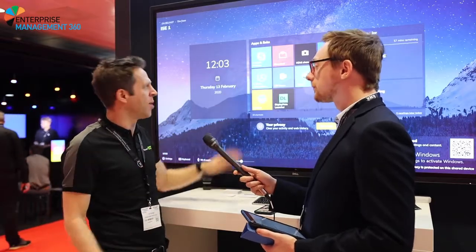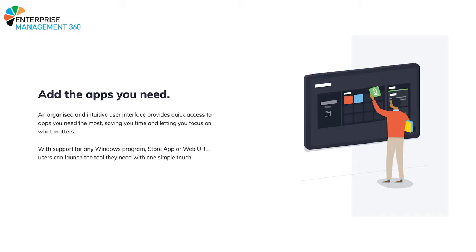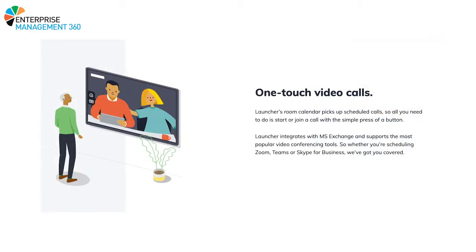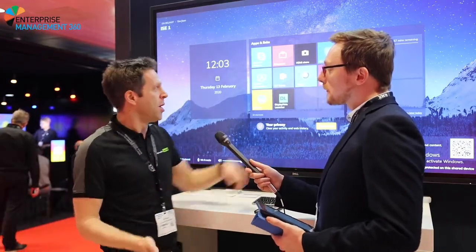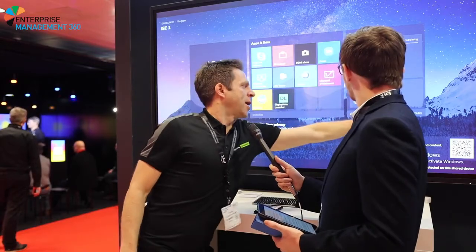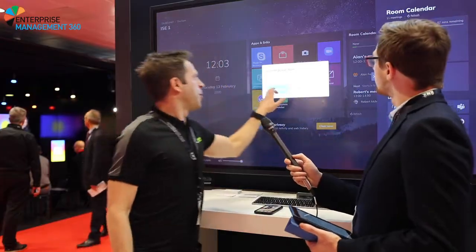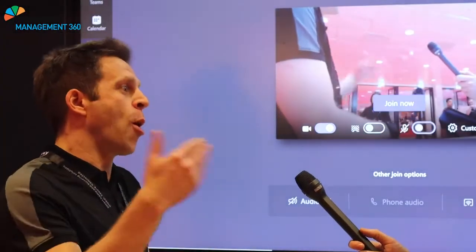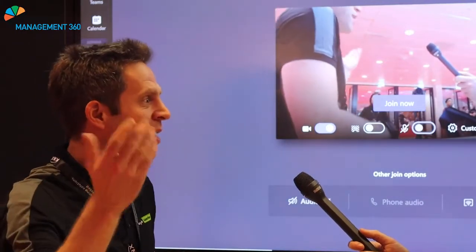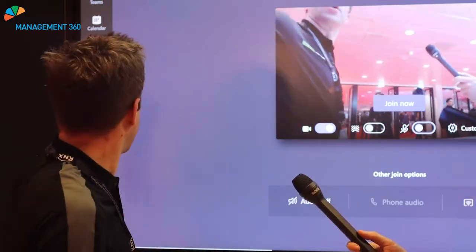If I'm setting up a room, I can just say, give me access to four apps, that's all my team uses. It also gives me access to video calls. So schedule meetings like you always do in Outlook, make it a Zoom call or a Teams call, and when I come into the room, the call's waiting on me. I can just tap on the call, launch it now, and that fires up straight into the call. So what I'm hoping people will take away is that they don't have to think. There should be no cognitive load of how do I do the thing I need to do. So that's really it.